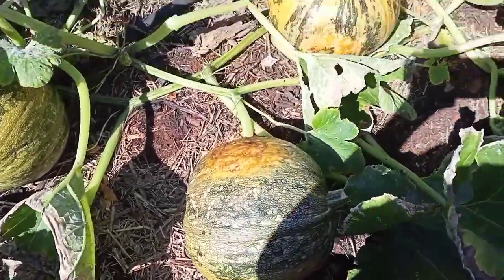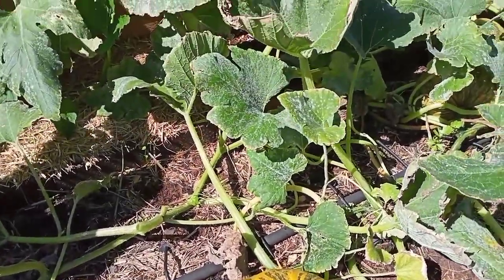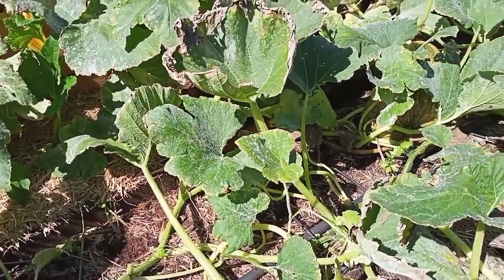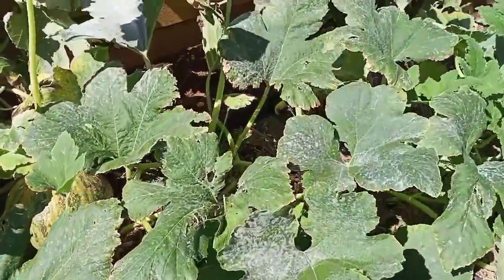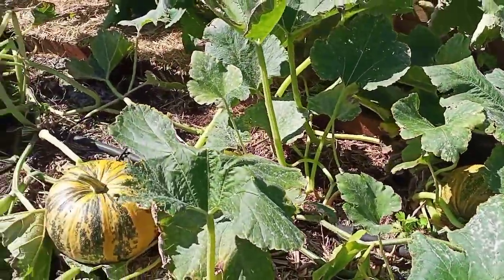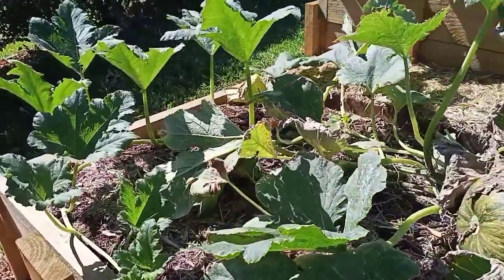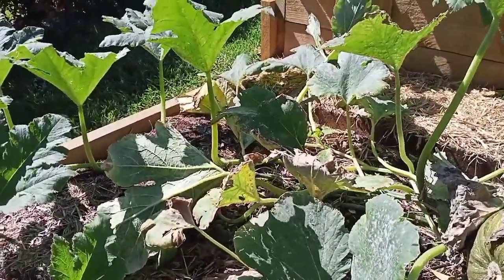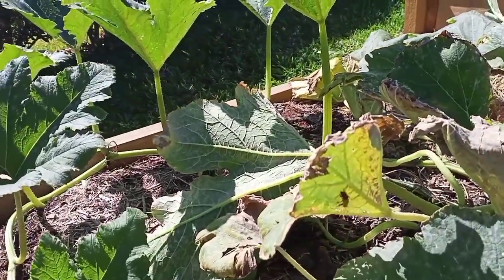So the other interesting thing that we noticed today when we came down to look at these pumpkins was that there were some bees buzzing around, and they seem to have gone now. Oh no, there's one. But they were actually not looking for the pumpkin flowers, they were buzzing around the leaves, getting the mould that's grown on the leaves.